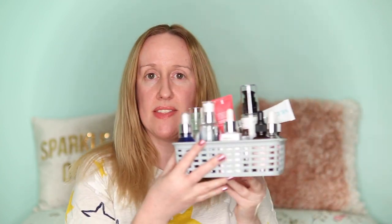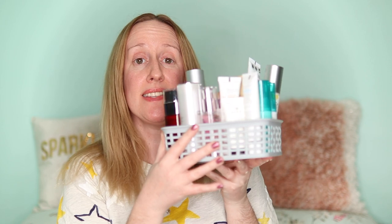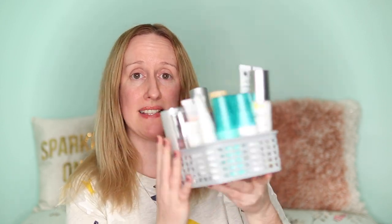I think I have been using serums for probably just over a year, and in that time I have collected quite a lot of serums. I have got this little basket of serums, and I have got a little drawer.